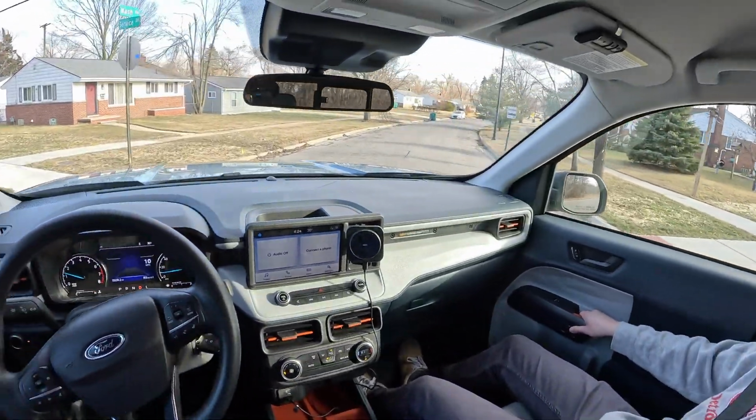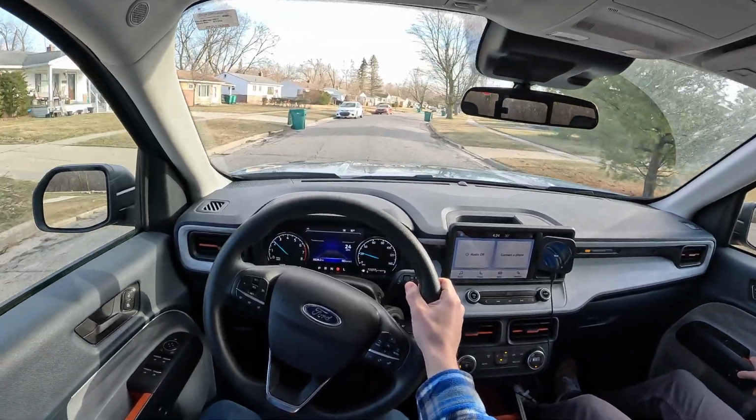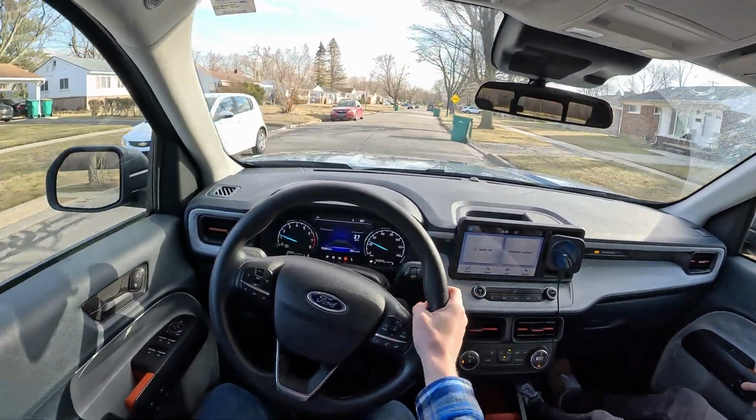Oh, a Cobalt SS. Nope, that's a Cruze. Wow. Please edit that out. That's a V sort of error.